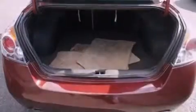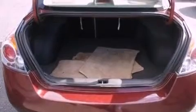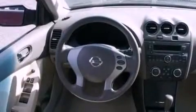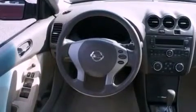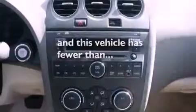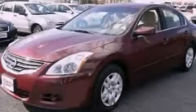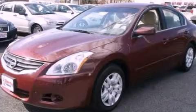control systems, a CD player, a four-wheel independent suspension, a passenger side vanity mirror, a security system, an anti-lock braking system, air conditioning, and this vehicle has fewer than 31,000 miles on the odometer. This vehicle is sure to sell fast. Call and arrange your test drive today.